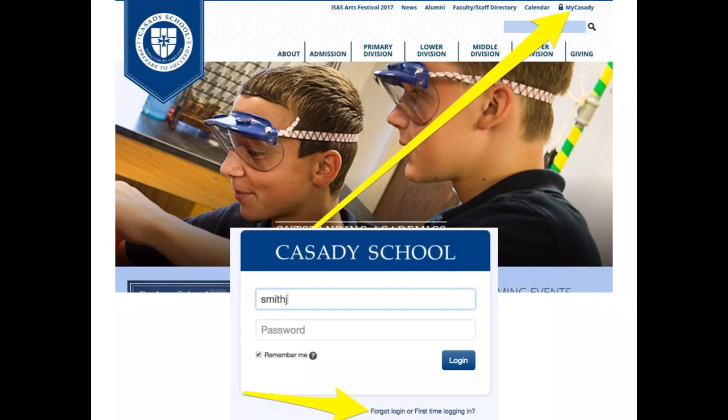So when you visit our website, Casady.org, and in the upper right corner you click on My Casady, you'll be presented with our login screen. If you have not logged in, or if you have forgotten your password, at the bottom you can click on that link and it will take you to a reset menu. Then you'll receive your reset link, click it from your email, and reset your password.